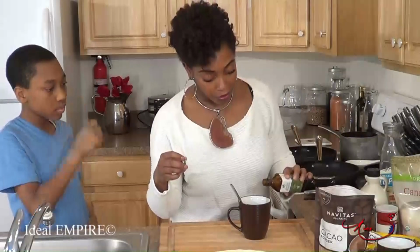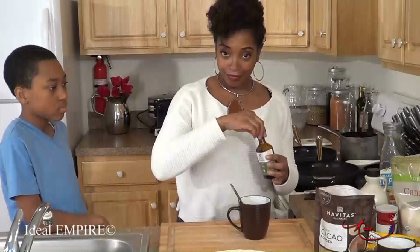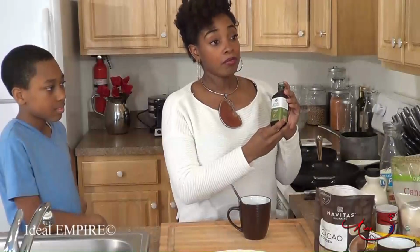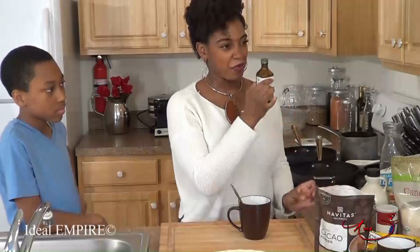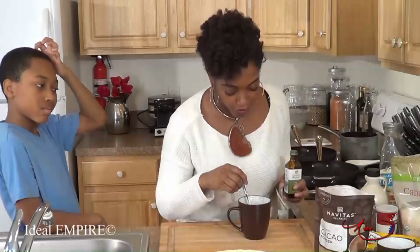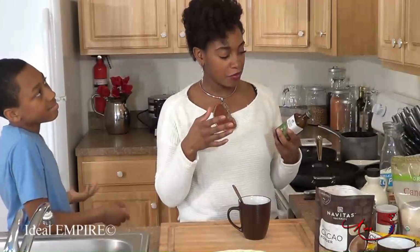I love to put a little pure vanilla into the mix. It works very well. Maybe like a capful, just a touch. That's just me. It's not a whole tablespoon. It's just a taste. You know what? It balances it out a little bit.